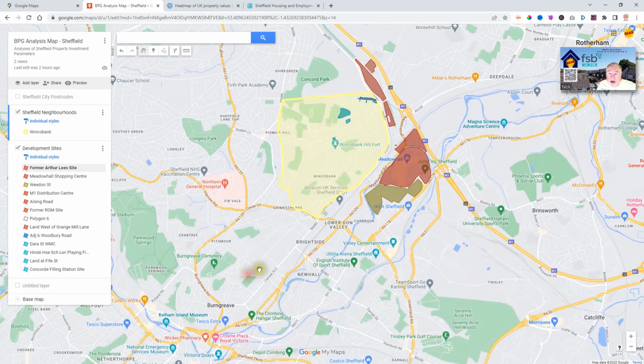Now, my goldmine area is actually bang next to some serious development opportunities. Only one of these commercial opportunities is actually currently with planning permission, but this sort of olive colour and this brownie colour, these are areas where it's intended to build for increasing employment. So plenty of employment opportunities coming up very close to home.